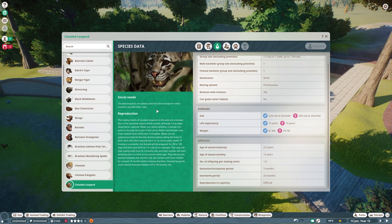Social needs. Clouded leopards are solitary and live alone, except for when mothers are with their cubs. Reproduction. The mating habits of clouded leopards in the wild are unknown due to the secretive nature of the animal, although it has been observed in captivity. Males can detect whether a female is in estrus through the scent of her urine. Males and females may mate several times while she is receptive. Males can be aggressive towards females during mating, biting the back of their necks and often causing them harm, or in some cases, death. Oh, that's counterintuitive.